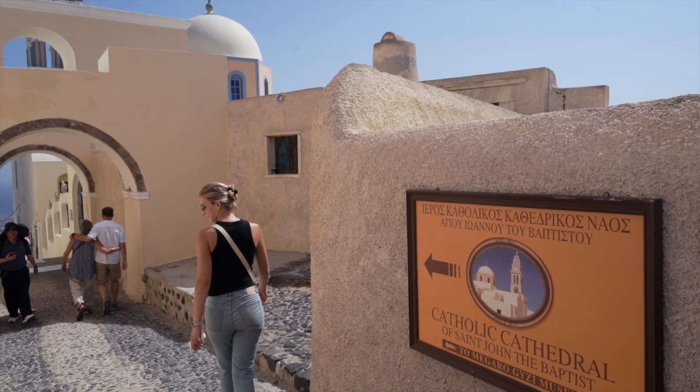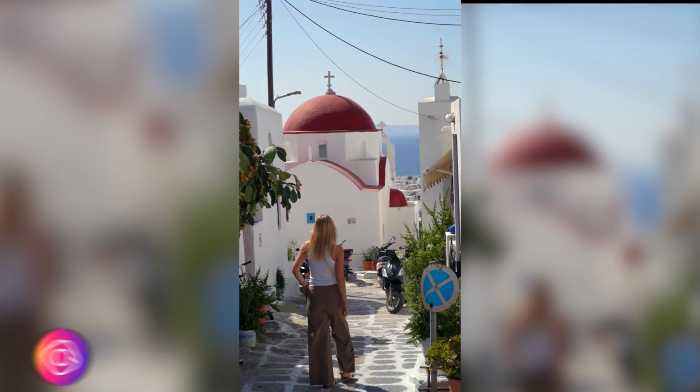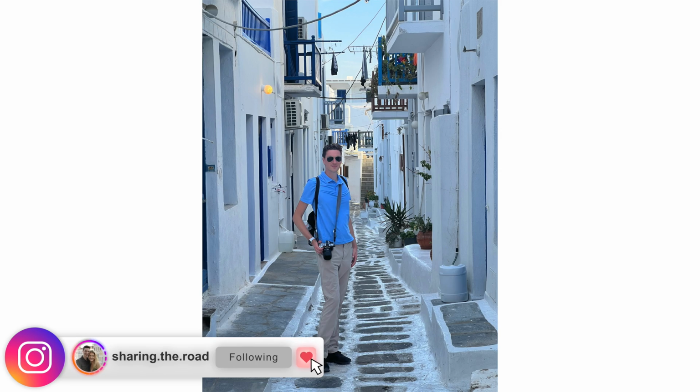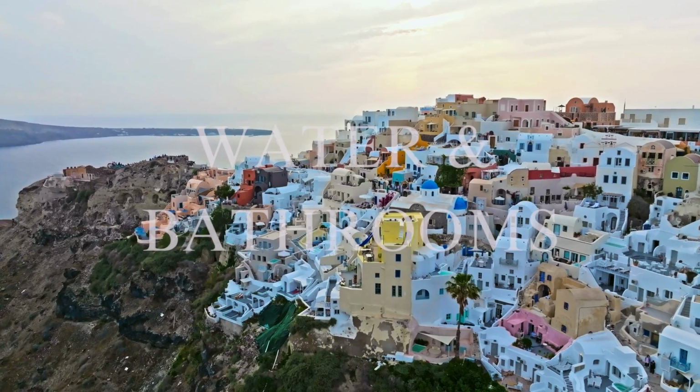And if you plan to visit churches, bring modest clothing to make sure that you're dressed appropriately for entry. It also seems like everybody there had a cute white and blue outfit prepared in order to match the backdrop, so consider packing one for cute pics.